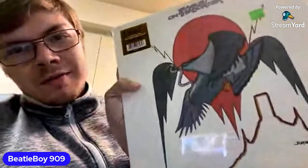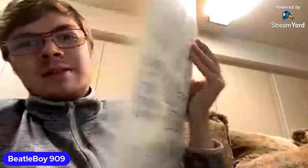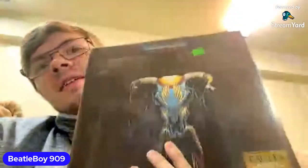Desperado, 1973. Really great one. I have that one on CD. Really great. On the Border, 1974. This is probably one of my favorites because it's just a straight up rock album. I hope you like the Eagles. One of These Nights, 1975.